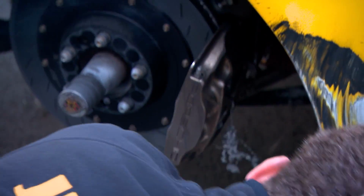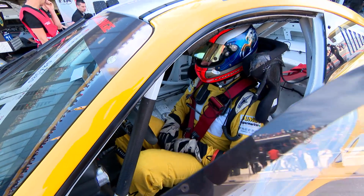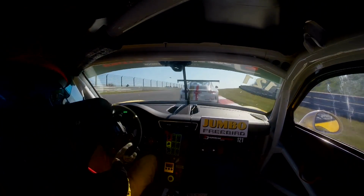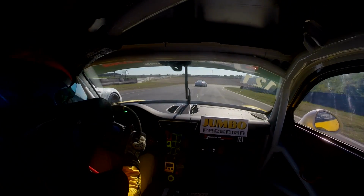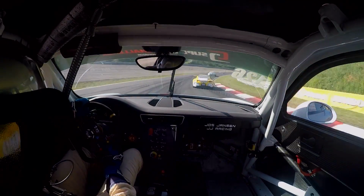And the wheel hub machining its way through the rim. Well, he is out. He tried to hang on after that contact from Jos Janssen. Attacking Janssen up to Skyflak. But again, you can hear the noise the car is making at the back. Oh, and there's a little bit of payback before he heads into retirement.